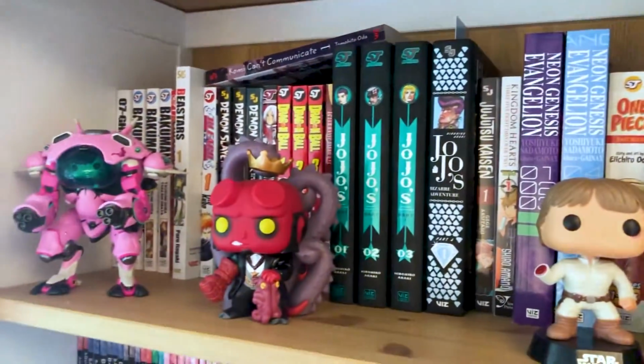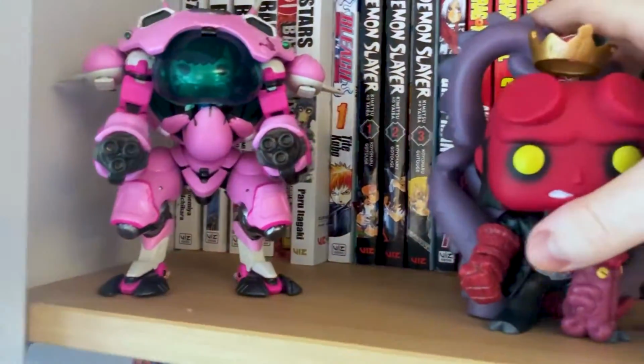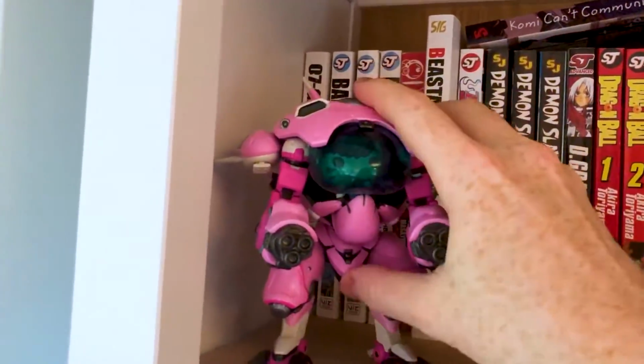So yeah, let's put it all back on the shelf and show you what my collection looks like. So up here on the top shelf is where I keep my manga collection with some of my many pop vinyls and a little Star Wars section over here. So I'll quickly move these out of the way. Hellboy and my Diva mech with Mini Diva inside.